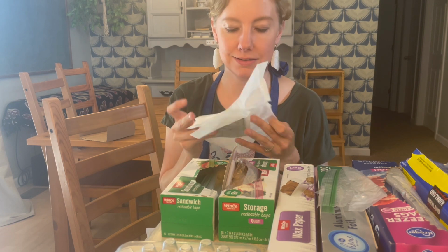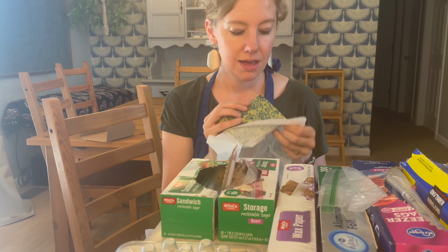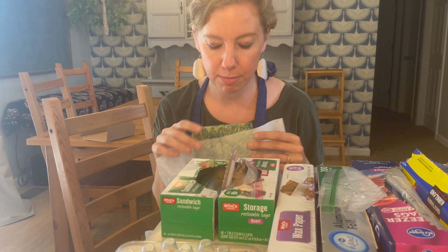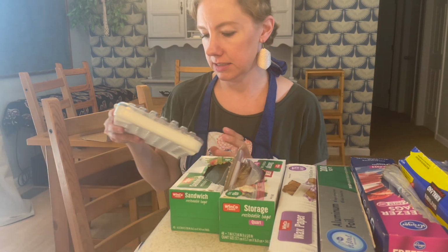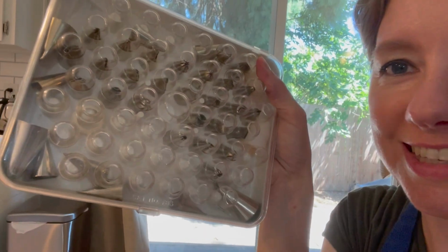These are awesome. These are those beeswax wraps that you use to, what am I trying to say? Cover food instead of using saran wrap. I just have here what I use, but there's more in the drawer. Out of all of these, there's one tip that I use.